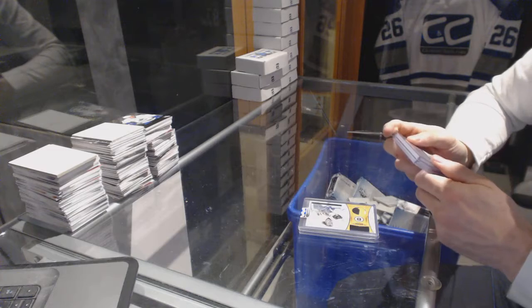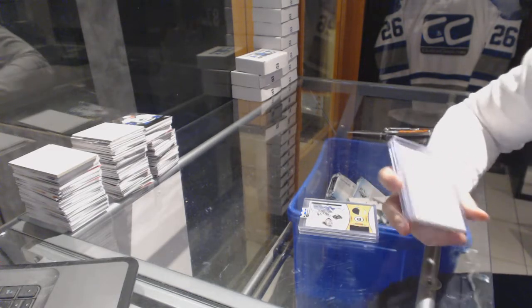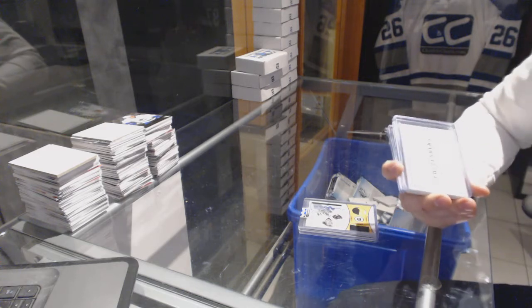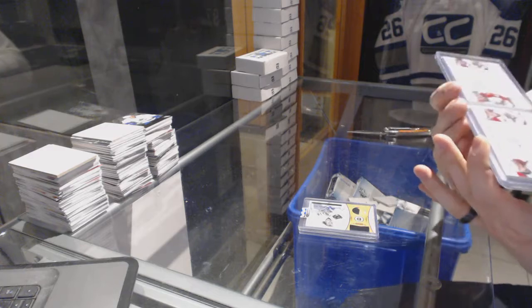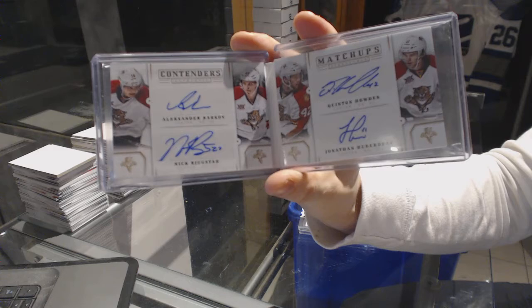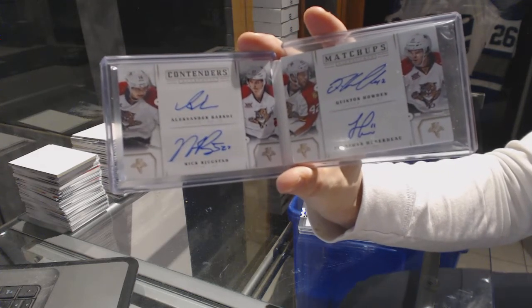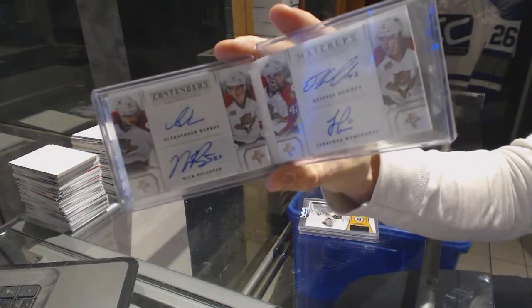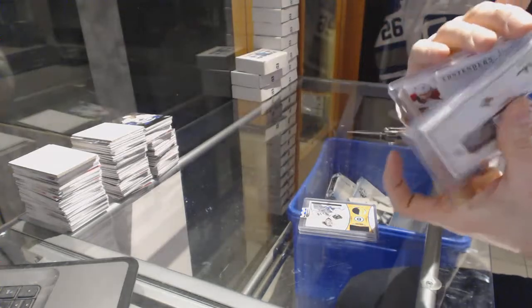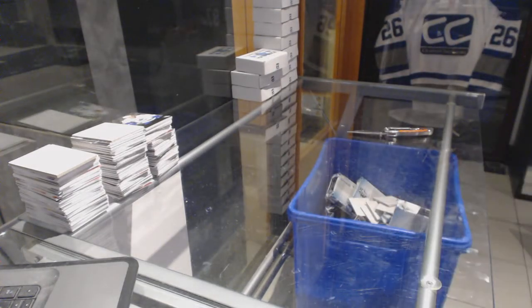And we've got a 13/14 Panini Contenders Matchups Quad Auto Booklet, numbered 34/50, Alexander Barkov, Nick Bjugstad, Quinton Howden, and Jonathan Huberdeau. Contenders Matchups Quad Auto Booklet out of 50. So there we go.